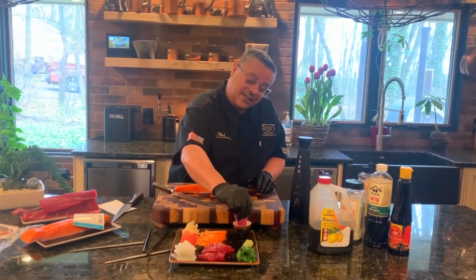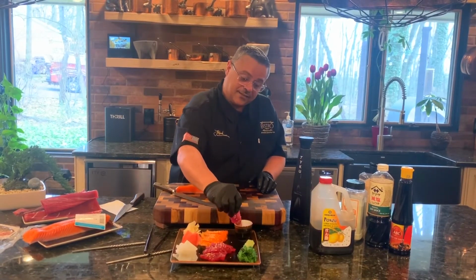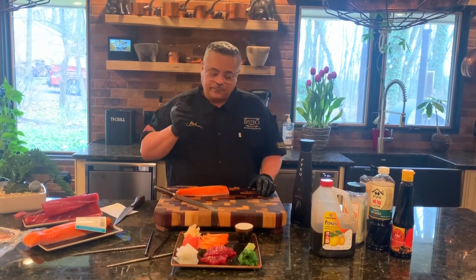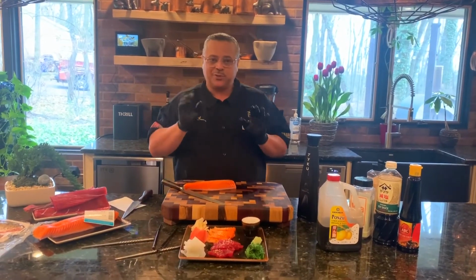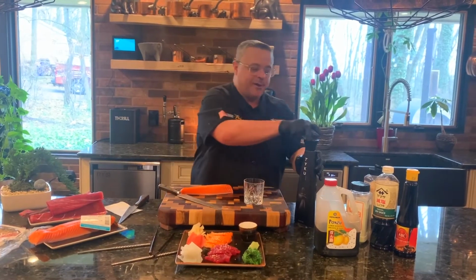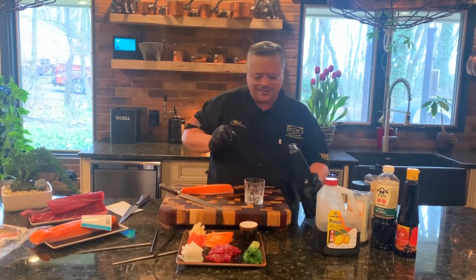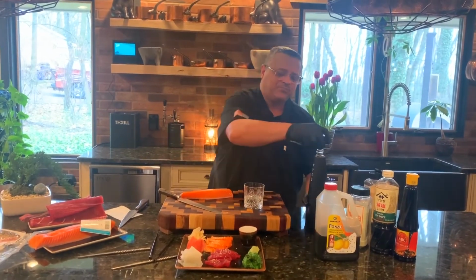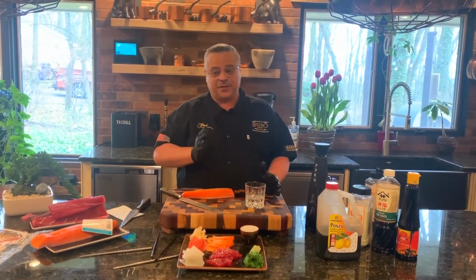And you just gently dip the front of it. And that's all you need to do. You take that, put it in your mouth. So clean, so beautiful, so amazing. To wash that down, a little bit of ice cold sake, or your favorite Japanese beer, and you're gonna have a wonderful sashimi night for you and your family.